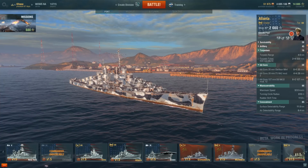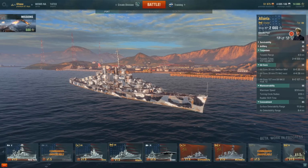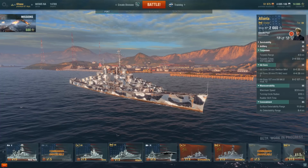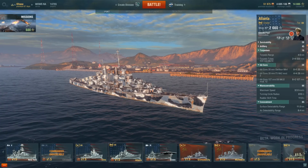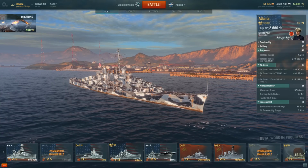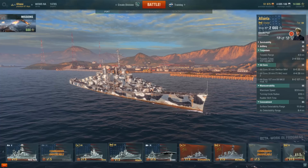Now, I mentioned yesterday this is because I had a bit of a debate with someone, and they insisted that the Cleveland had better numbers, better DPM numbers when it came to their AA, and I said that the Atlanta has better AA because you're more likely to be able to use that range on your guns, because the short range guns, really not many planes will get into that range for those guns to have any kind of effect. But the debate kind of raged, and the person said, in their experience the Cleveland was better, and well, we had a bit of a disagreement.